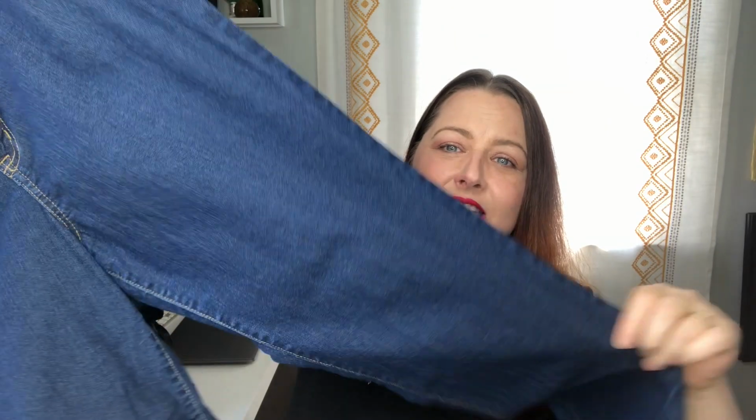These are Old Navy, just the super skinny jean. Again, great jean, dark wash, but there is a huge circular highlighter mark on the back, and I don't know if you'll see it on camera, that did not come out when washed. Now this pile is great, but they're all teeny tiny sizes. And like I said, I'm thinking of bundling them, but I may or may not.